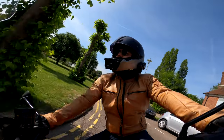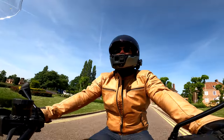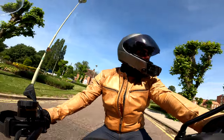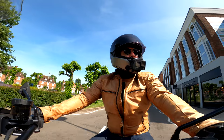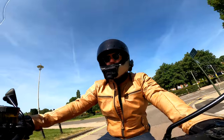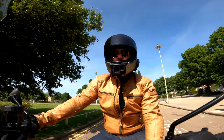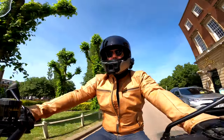Let's go this way. See what it's like in town, shall we? This is the old Welling Garden City. I don't know whether it's the fact that it's 28 degrees or whatever it is today, but it is quite warm. It's not as hot as the Super Adventure. There's not a lot of heat coming, but I can feel that I'm sitting on a big bike kind of thing.